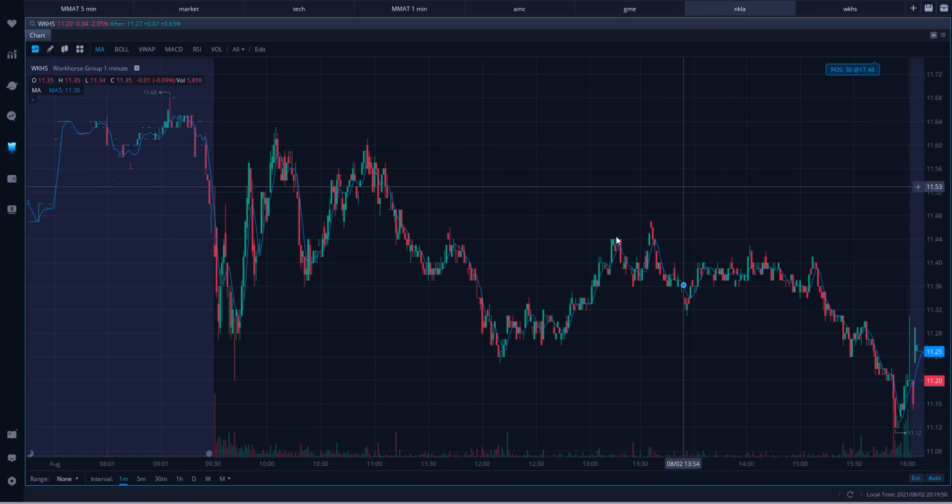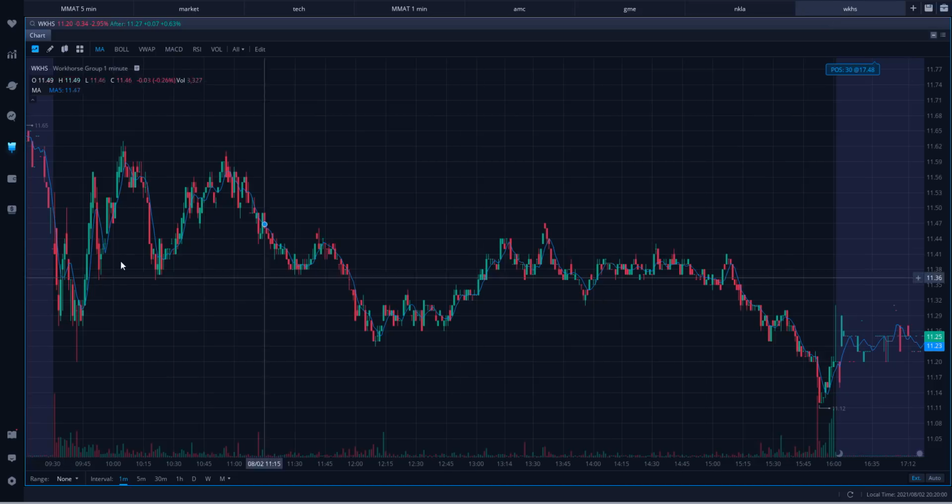Nikola. A lot like us. Up and down there in the morning, and then laddered, consolidate, ladder. Workhorse. Up and down in the morning, ladder down, consolidate, ladder. I mean, I can do this a few more times yet. What I'm basically trying to get at with this is today we showed our meme status.